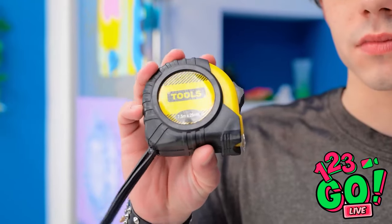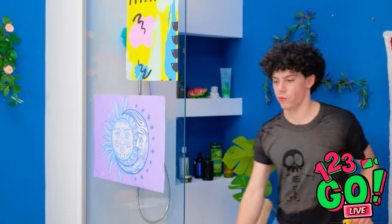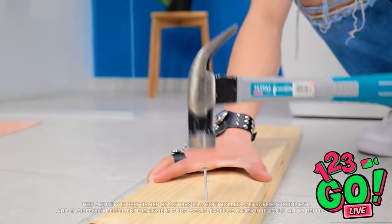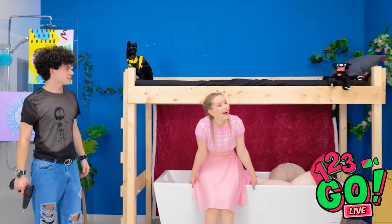Wait. I know. But I'm gonna need some tools. I need this to be precise. What are you doing? Interesting. Now for the hard work. I'ma make a cut right here. Then I'll need a hammer. This is gonna be awesome! But I need to make sure it's secure. I think I'm done. How does it look?